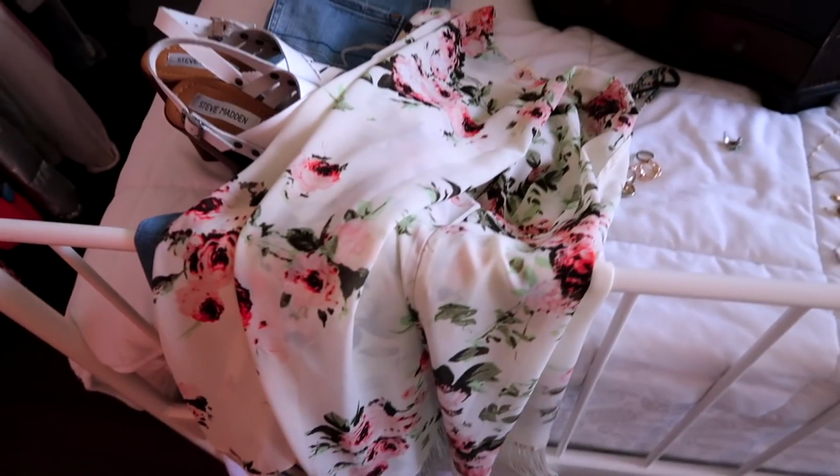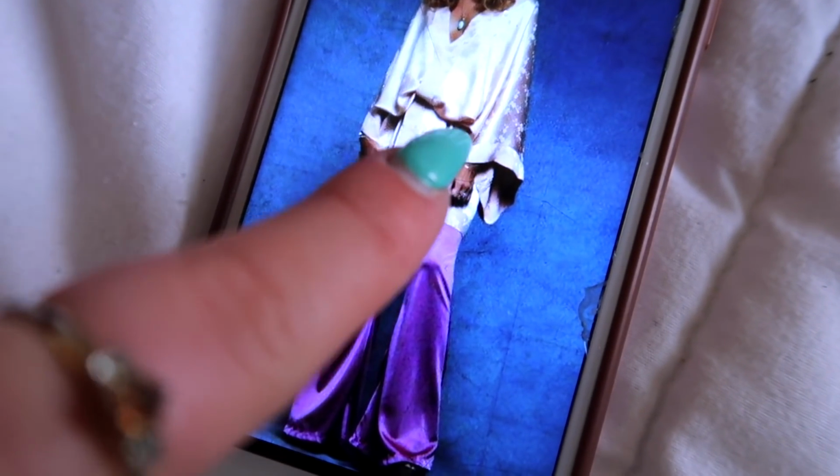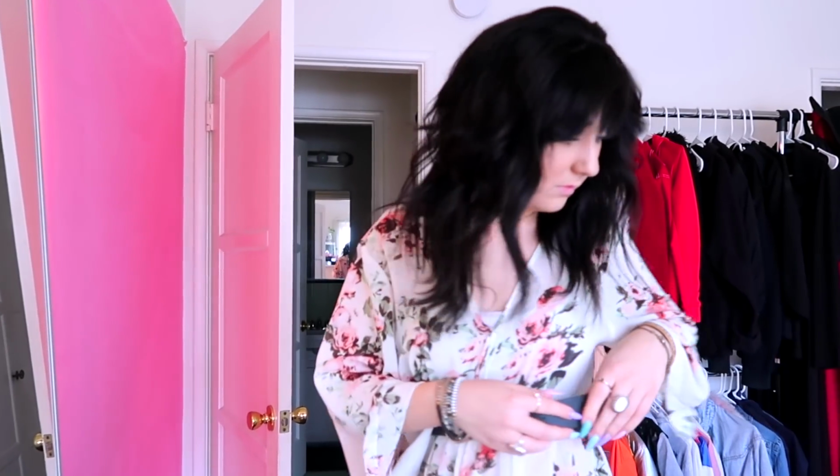So, let's do that. Okay, here we are. The top has to be improvised a bit more. So I'm thinking I should probably put a belt on or something. Okay, you know what? I'm going to figure it out and then we'll have the final look. Stay tuned.